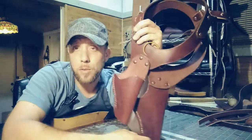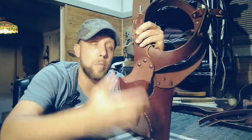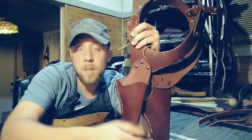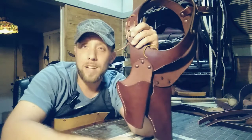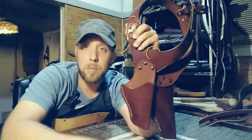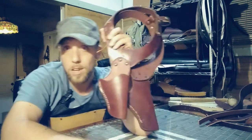And another thing that would be really cool is he can take one of these off, and say he wanted to replace them with a 1911. All he's got to do is message me, shoot me the payment, and I'll make him a 1911 holster that can then be put on, and he can use this same harness, which is pretty cool if you ask me.